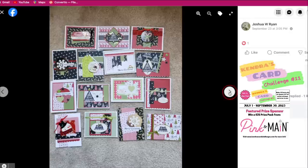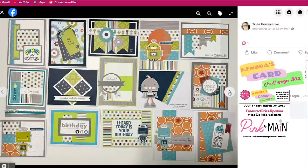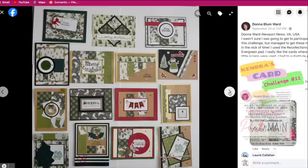So throughout this quarter, members of the inspiration team will be sharing projects to show how the sketches can be used beyond the challenge with more than just cards. So scrapbooking, tags, home decor, so many other things, but they will be posting on a variety of social media platforms throughout the quarter.